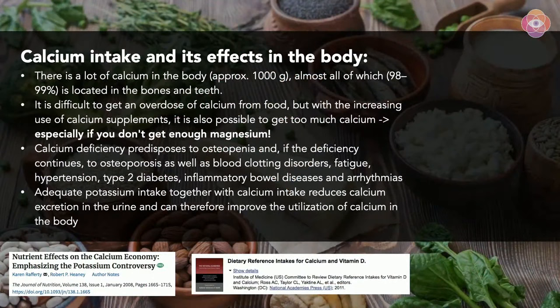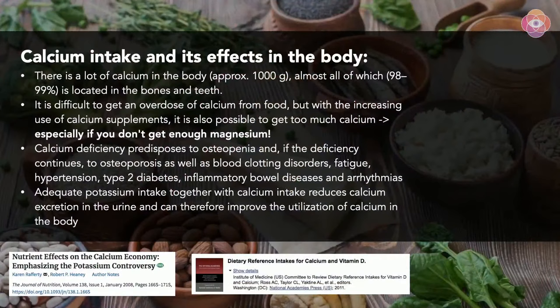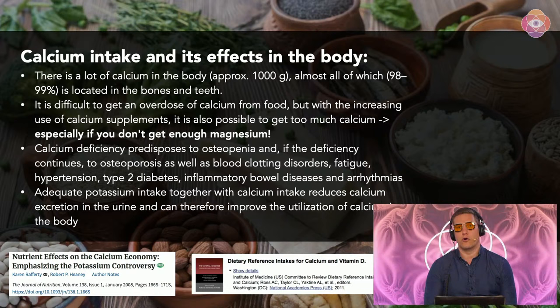But yeah, I will go through two of the most important ones, in my opinion, which are calcium and magnesium. And there's a lot of calcium in the body, almost 1 kilogram, and most of it is in the bones and the teeth. It's very difficult to get an overdose from food, but if you take a lot of calcium supplements, then it's totally possible to get too much calcium, especially if not getting enough magnesium and enough vitamin K2, so the calcium actually could cause some problems, even predisposing to cardiovascular disease. So beware of using too much of the calcium supplements, or if you are, always supplement with magnesium and vitamin K2 and vitamin D.